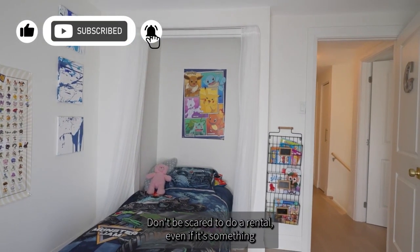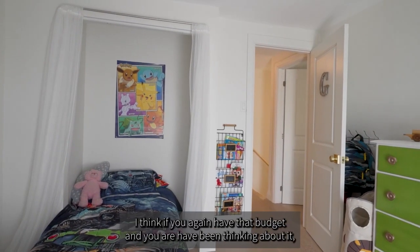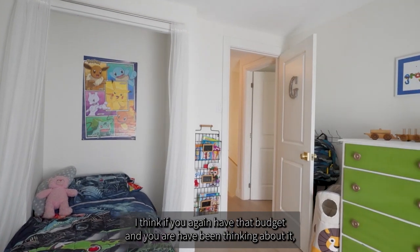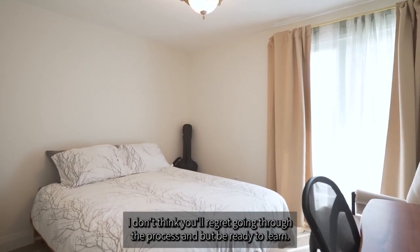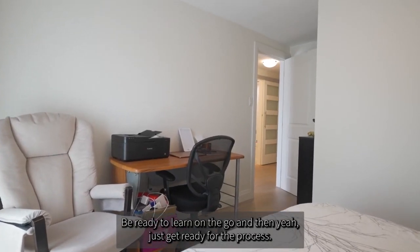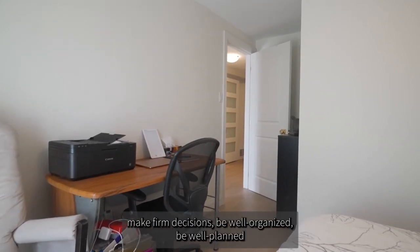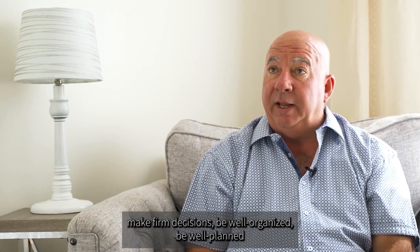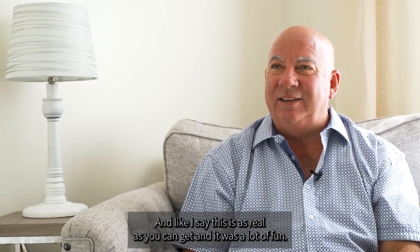Don't be scared to do a reno, even if it's something like just the bathroom in your home. If you have that budget and you have been thinking about it, I don't think you'll regret going through the process. But be ready to learn on the go, and get ready for the process. Make good decisions, make firm decisions, be well organized, be well planned, and prepare for what you're going to go through. And like I say, this was as real as you can get, and it was a lot of fun.